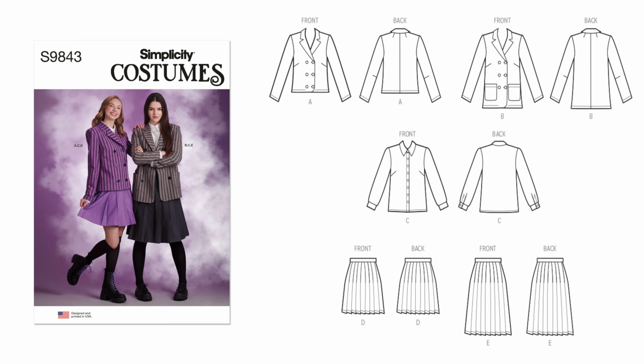It's 9843. It's a costume pattern. Now the reason why I like this is because, of course, if you guys don't know, I'm not doing it as a costume pattern. I like the fact that it's a blazer. All right, it's more like a blazer. It's a semi-fitted, unlined, double-breasted jacket, and it's for a woman. All right, so it has optional shoulder pads. View B has your pockets.